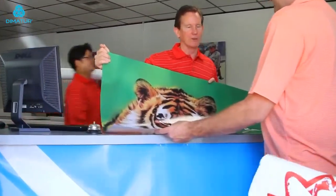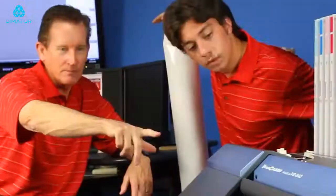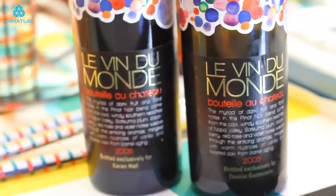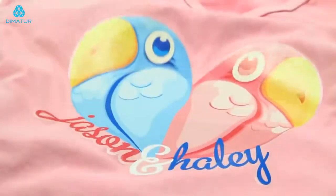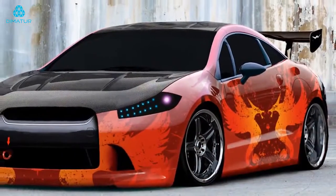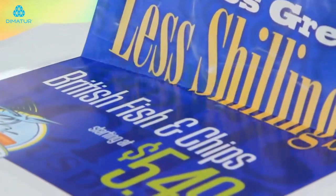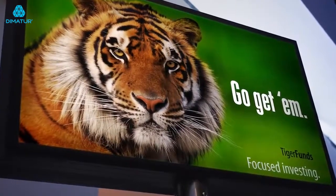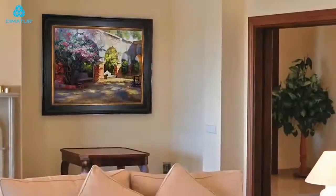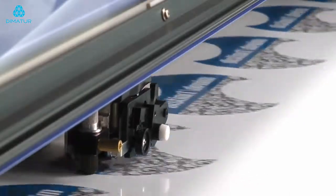For things got so busy on the right, he let his Roland run all night. As projects flew into his store, he print and cut and print some more. A label for a local wine, a pink shirt for a Valentine, a full wrap for a new eclipse, a window cling for fish and chips, a backlit sign for investments and pearlescent poster prints, a canvas painting on the wall. You name the job, he did them all.